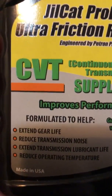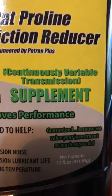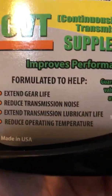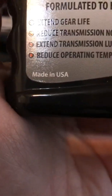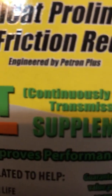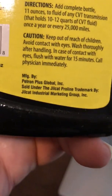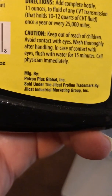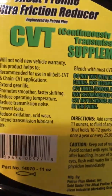I wanted to start with, here's a bottle of the CVT supplement that we use. It helps so many Nissans extend the gear life, reduce transmission noise, transmission lubricant life, reduce operating temperature, made in the USA. Most importantly, engineered by Petron Plus. Jilcat Proline. Manufactured by Petron Plus Global. Sold under Jilcat Proline trademark. It's a great product. There's no doubt about it.